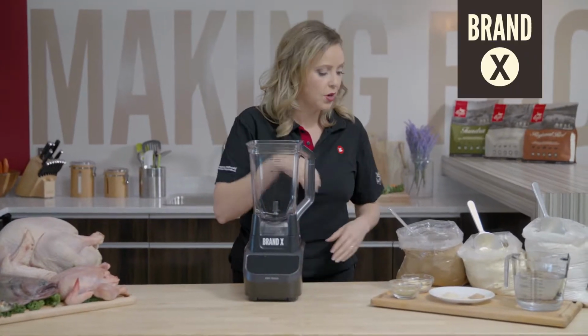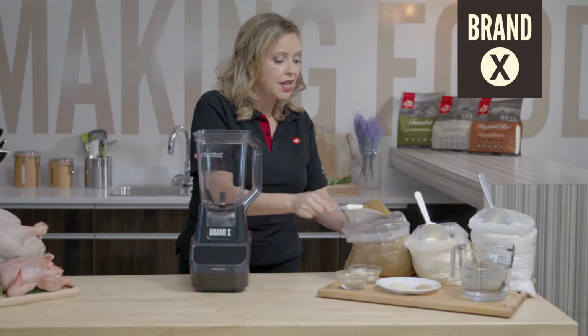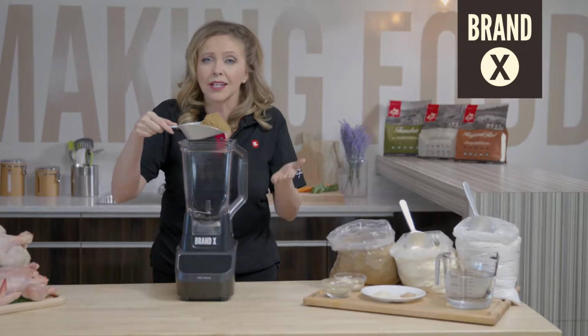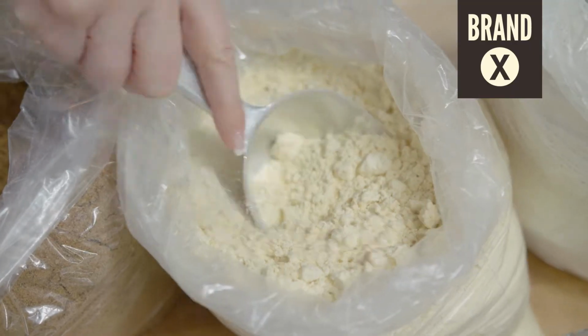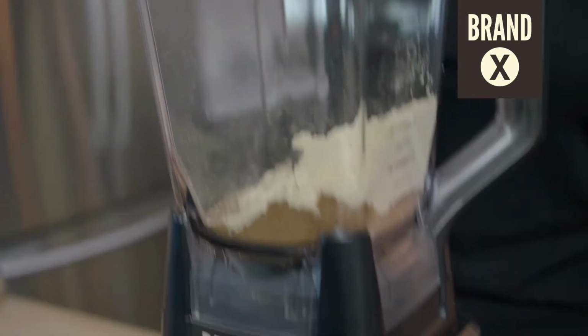The main ingredients in Brand X are deboned chicken, deboned turkey, as well as chicken meal. Sounds okay, but these ingredients are actually quite dry, they're highly processed, and they've been cooked at a high temperature, mainly using animal frames. To increase the protein in the food, Brand X uses pea protein, which is unfortunately missing some of the essential amino acids that dogs need.